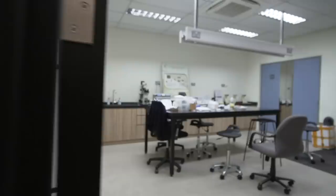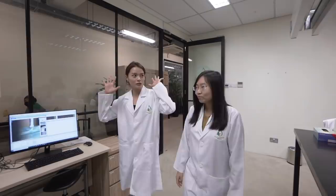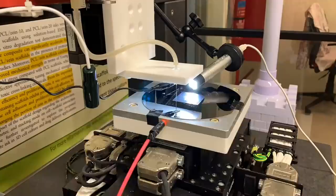Does this place look new to you? To be honest, I've never been to any other labs lah. So this one really looks new. I don't know, there are a lot of machines that I don't really know. For example, this one. It's actually a bio scaffold.